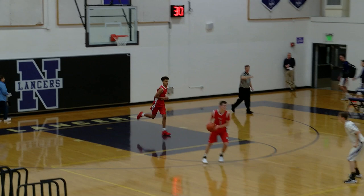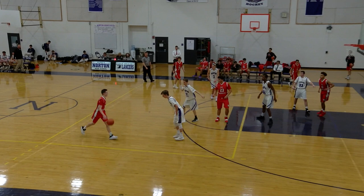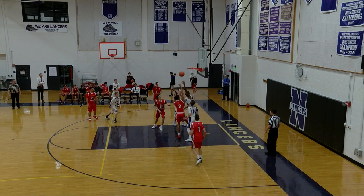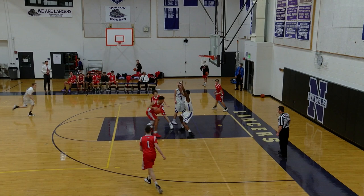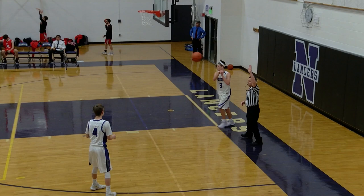Norton. Number one, Rochester. 23, looking for a wide open man at the corner. Deep three, number five. Airmails it. 11 with the rebound, and it goes off, and John Rico. Travel, number 11. A play Rochester definitely needed here.